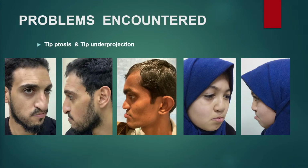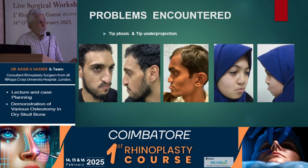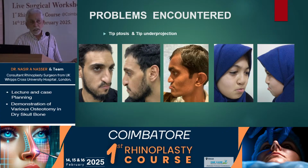Tip ptosis and underprojection. That's the other problem that you encountered. You see, here's ptosis. He has got enough to project. This girl has underprojection because she's got deficiency of cartilage and soft tissue. And here's, again, a combination.